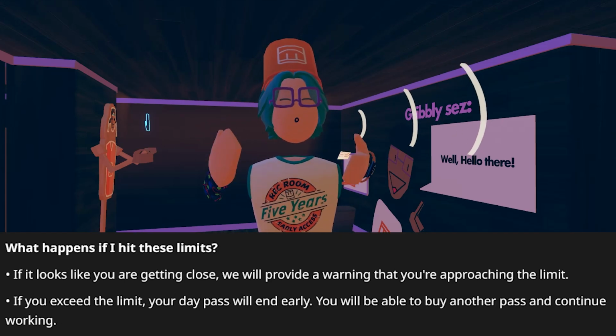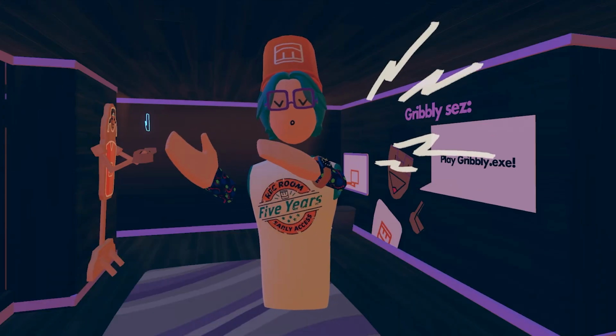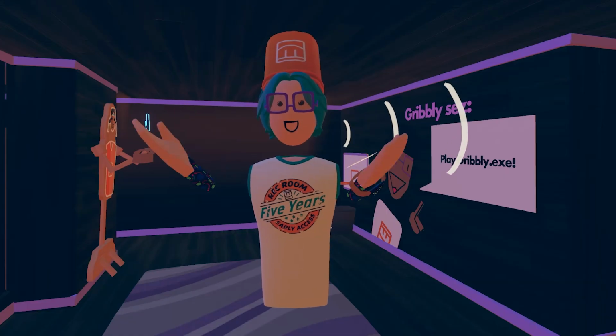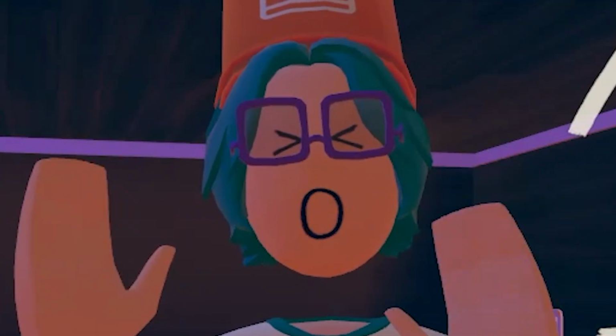If you exceed the limit, your day pass will end early. You'll be able to buy another day pass to continue working. Oh! So if you accidentally do go over, even after they notify you, they just remove your access until you buy another pass. That sounds fair!